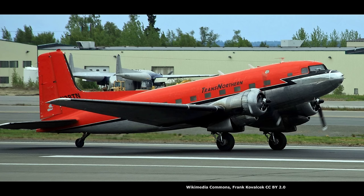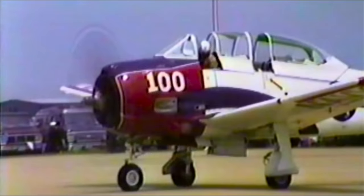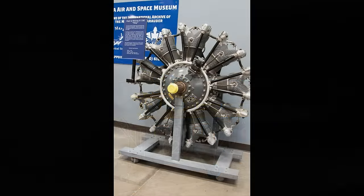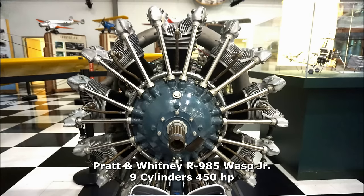As a logical extension, we'll also cover the little-known little brother direct offshoot of the 9 series R-1820, the 7-cylinder R-1300 of 800 horsepower that also powered a less robust version of the T-28, as well as the Sikorsky S-55 and H-19 helicopter. This downsizing of a larger engine follows the footsteps of another engine, the Pratt & Whitney R-1340 Wasp, whose downsized derivative was the R-985 Wasp Jr., which was discussed in Episode 1 of this Poor Man's Hangar Tour series.